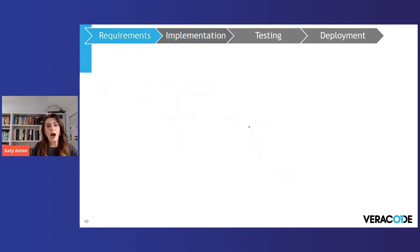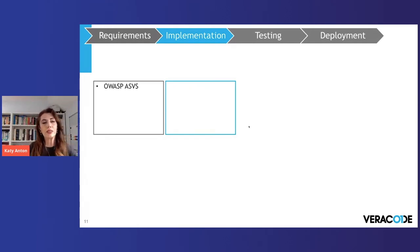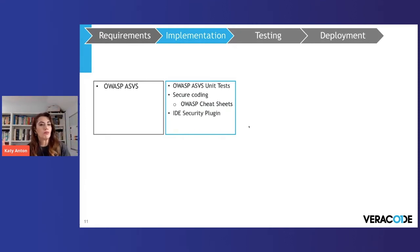So we can start from the requirement, and this is where we can use the OWASP ASVS to identify the security requirements for the piece of software functionality we want to develop or refactor. Then, during the coding and implementation, we can identify the unit tests from the ASVS requirement, apply secure coding, and use the OWASP cheat sheets as guidance, and verify for security using an IDE plugin to help you test your code in the comfort of your own IDE. And again, have the peer review as an extra point of checking for security.